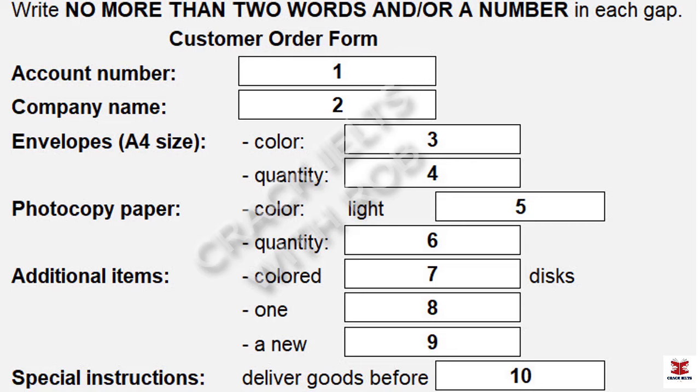Something... coloured photocopy paper. What colours do you have? We've got purple, light blue, blue, light green, whatever you want, pretty much. There are 500 sheets to the pack. Let's see. We're going to need a lot of blue paper for our new price lists, so can you give us 10 packs, please? Make sure it's the light blue, though. 10 packs of the light blue.